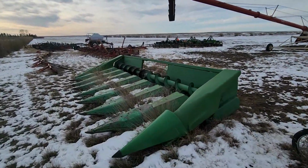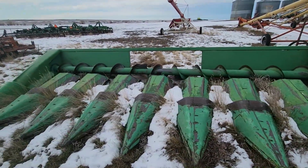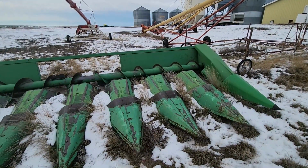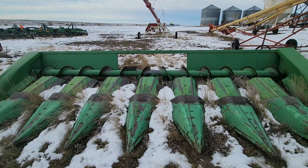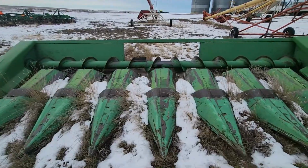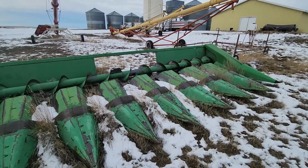Behind that, we actually have an old corn header. So we have not done corn, well, ever since I've been working here, which has been at least, let's see, what is it? About 8 years now, I think, and 4 or 5 years full-time. So it's been a while, and it's never been any corn, but we do have one just in case we want to get into the corn business and give that a try again.